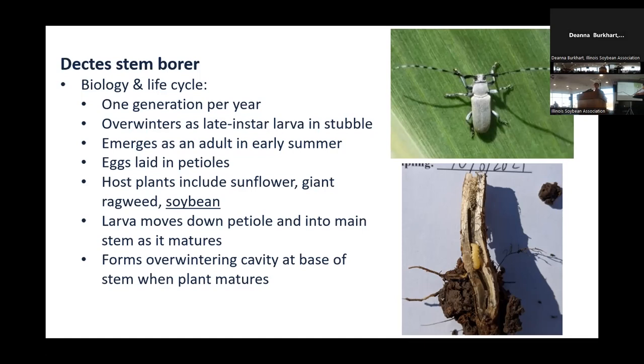Now, what's really interesting about this critter is it's going to overwinter as a larva. Different insects overwinter in different life stages. With Dectes stem borer, it overwinters as a larva down in the base of the stem. When that plant matures, that's its cue that it's time to stop feeding and get ready for winter. It'll migrate down to the base of that stem, and it'll girdle that stem from the inside out, creating a weak point in that stem.